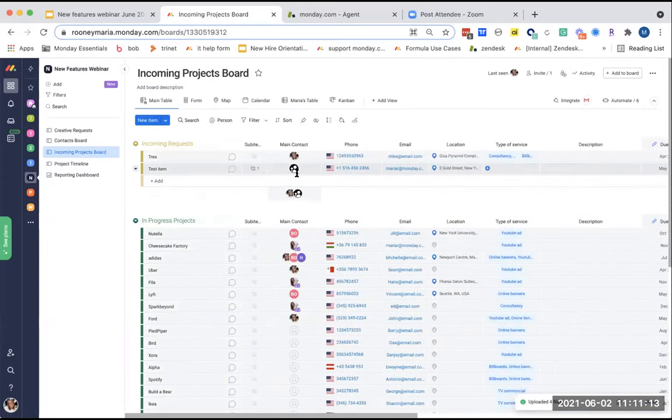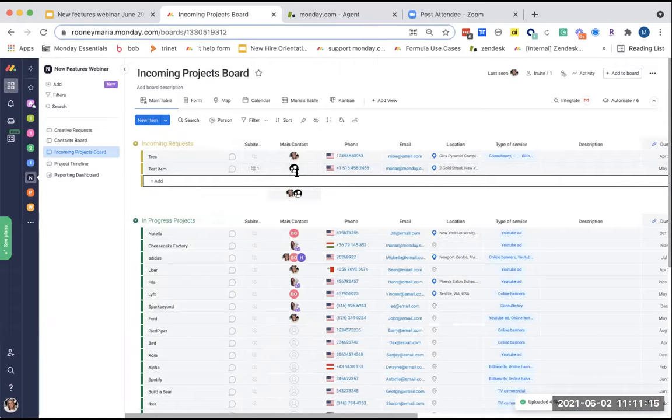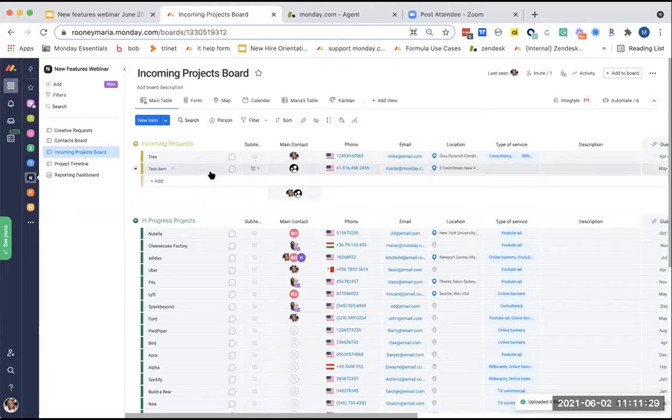So let's continue on by looking at some board view improvements. This month we made some feature updates in the Kanban, the form, and the Gantt board views. As a refresher, board views allow you to see the data in your board in multiple ways outside of the standard board view that we see here.